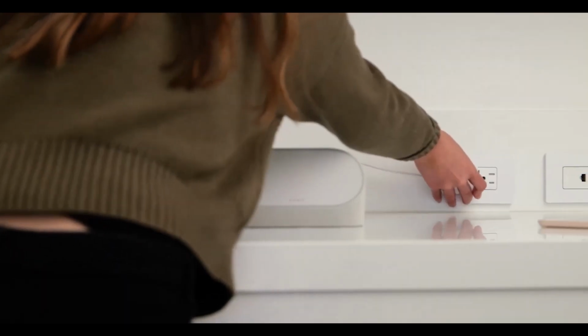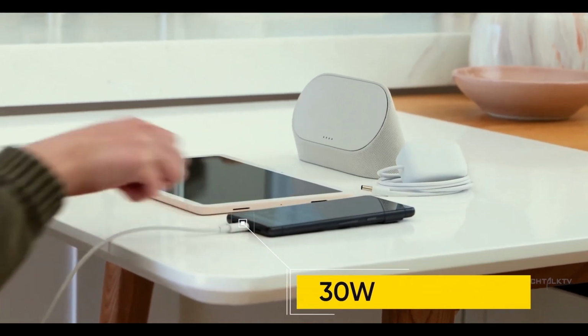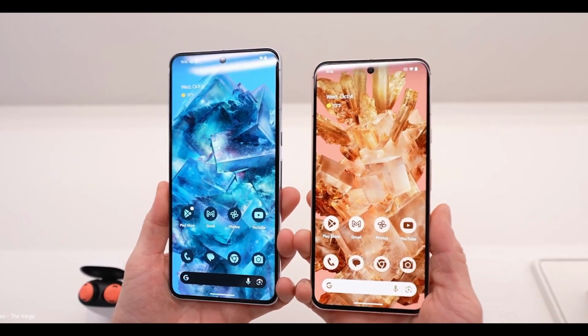The phone now features 30 watt fast charging, up from 23 watt on its predecessor, which should help reduce the charging times a bit. The phone now features a flat display with slim and uniform bezels, and I have to say, it actually looks way better than last year's Pixel from the front.